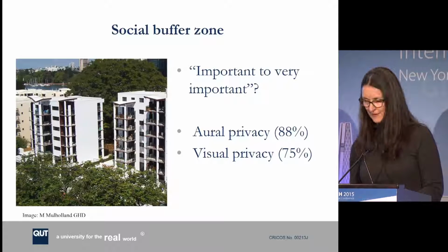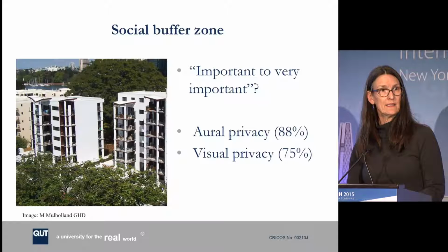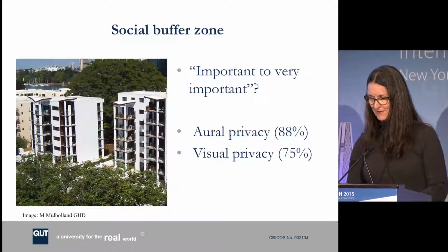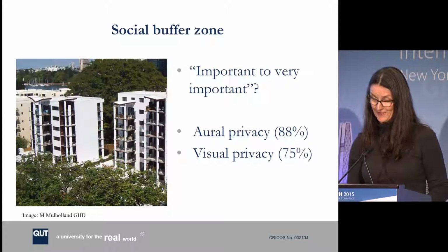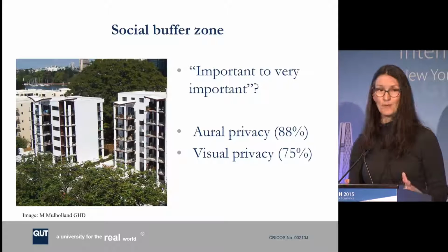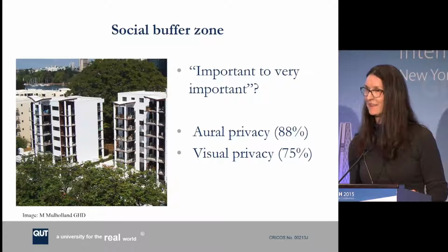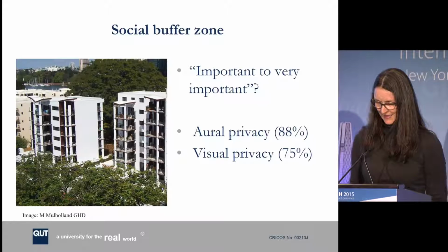Privacy was highly valued, but more residents, 88% of residents, considered aural privacy to be important to extremely important than they did visual privacy. 42% of the sample found the sound of laughter and voices to be one of the major annoyances of high-density living, which is a conundrum when most of them report that they use their balcony for entertaining. So the sound of other people enjoying themselves is a problem.